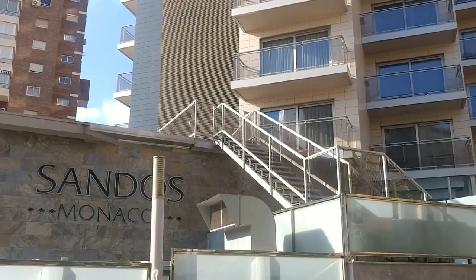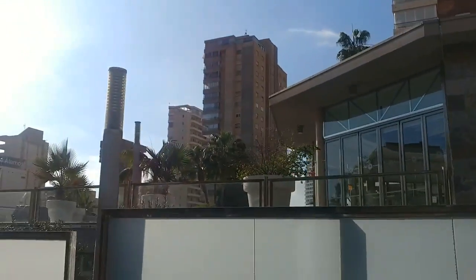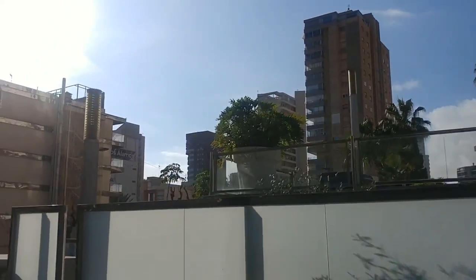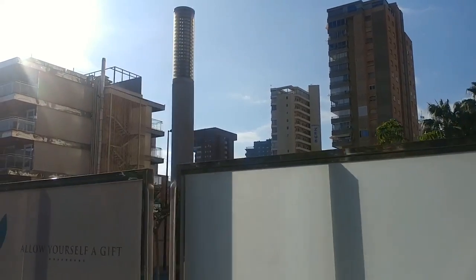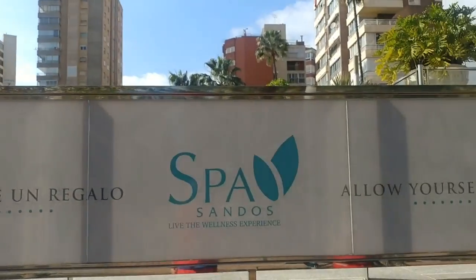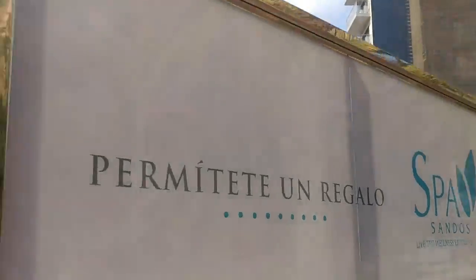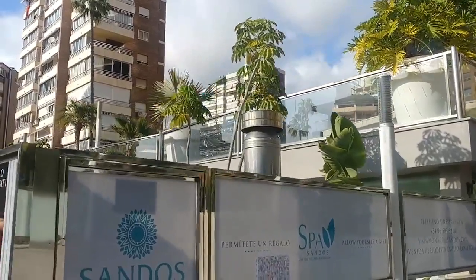I should imagine it's been fairly newly renovated. Probably not this year, but certainly in the last few years. Don't suppose we'd be able to get on any of the pools or anything. The reception there. Can I have a look round the side, see if we can get any views of anything? No, not really.